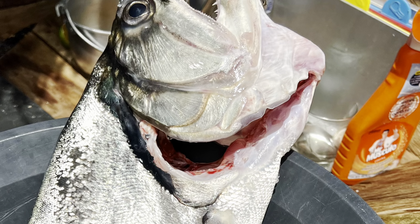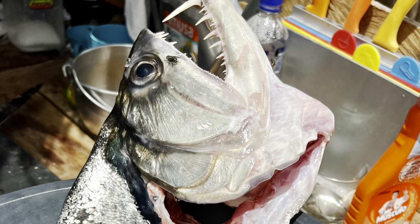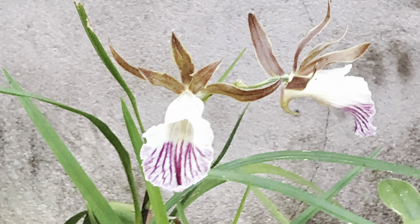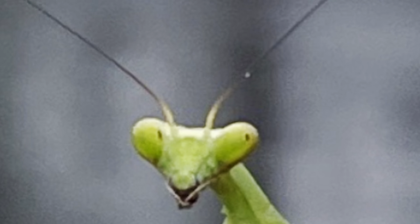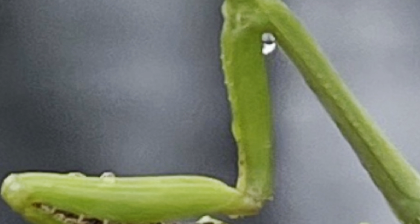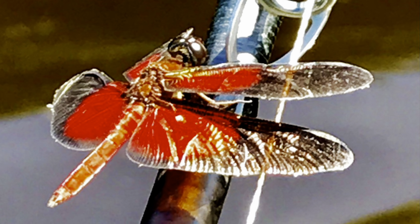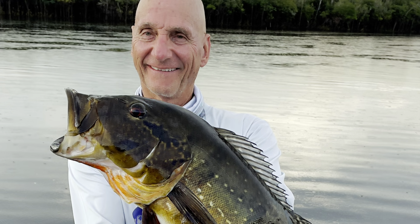We usually release the payara, but the locals here find them to be a delicacy, so we partook in some fish cakes. You never quite know what you'll see out here. The big iridescent blue morpho butterflies were really hard to get on film, so I got a couple of other subjects to take their place. Here are a few from recent trips to Brazil and Colombia.